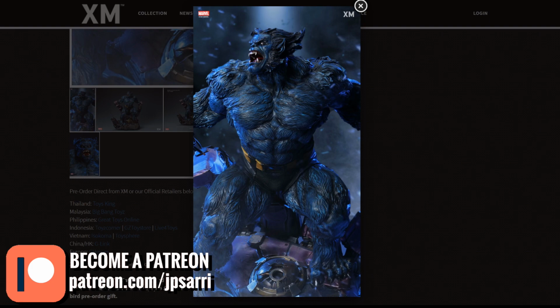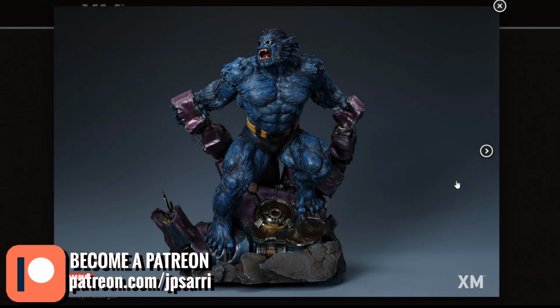at the anatomy, and this character looks great. I need to find out more about her, so this is something that I'm going to do. I have to do my research, but I'm telling you, the sculpt that she did here is really good. And to be honest with you, Beast is a fan favorite. It's a character that is beloved by a lot of people.